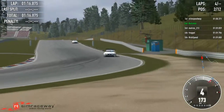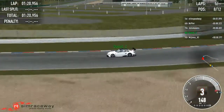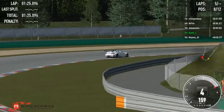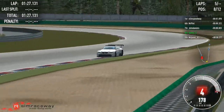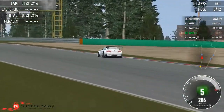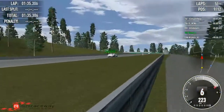Daniel C gets another lap. I think our pole sitter does Elite Speedway as well. Yes, he does. Elite Speedway gets one. The rest of the drivers won't. So two more drivers in. More importantly, Elite Speedway is currently 3 tenths up on Bull 666, who will get another chance to improve his time to try and stabilise that pole position.